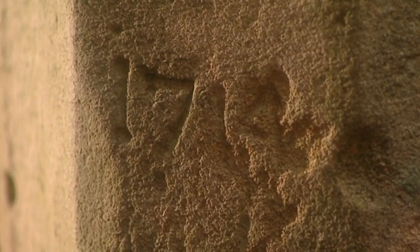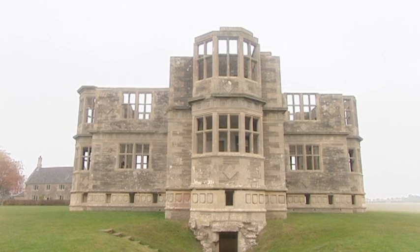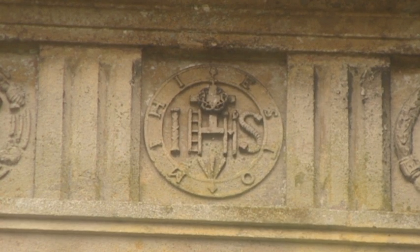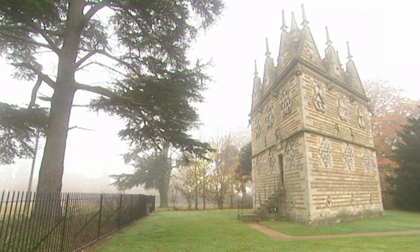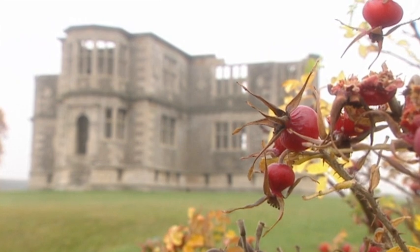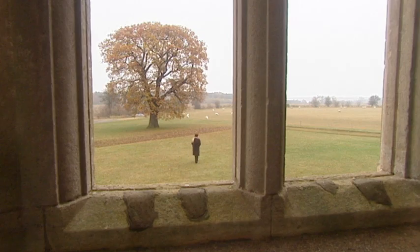Throughout the years of imprisonment and crippling fines, Sir Thomas refused to give up his Catholic faith. And these strange and wonderful buildings stand as testament to the devotion of one of the most intriguing figures in English history.